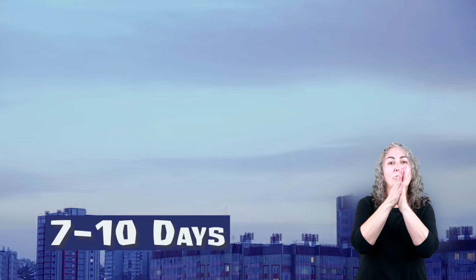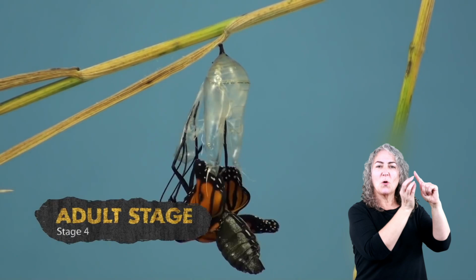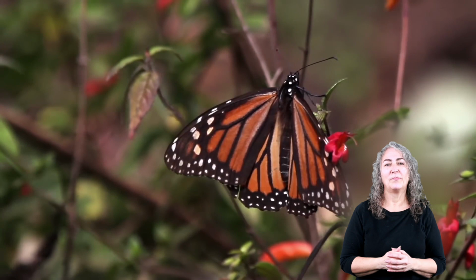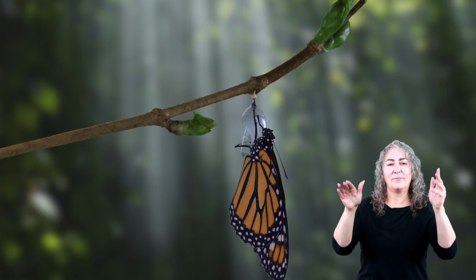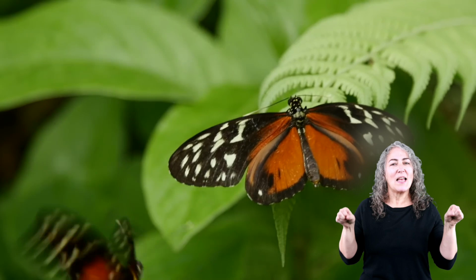When the butterfly emerges from the chrysalis, the pupa stage ends and the fourth and final stage of its life cycle begins. Now, the butterfly is an adult. However, it cannot fly when it is first born. Instead, it hangs upside down until its wings take shape and become hard. After about 2 hours, the butterfly's wings will have developed completely and it is ready to fly.